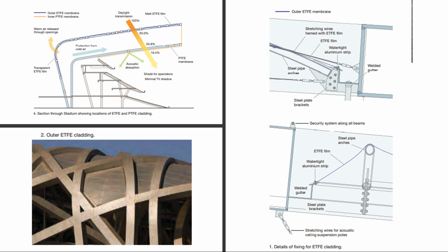Because of the interwoven truss structure, the shapes of the roof segments are entirely irregular, varying between triangular and octagonal. There are around 10,000 ETFE panels on the roof, ranging in size from 1 to 230 square meters. Altogether, the ETFE panels total some 38,000 square meters.